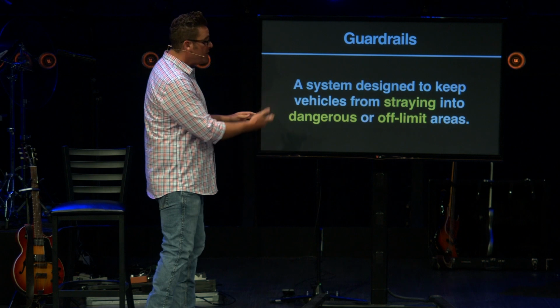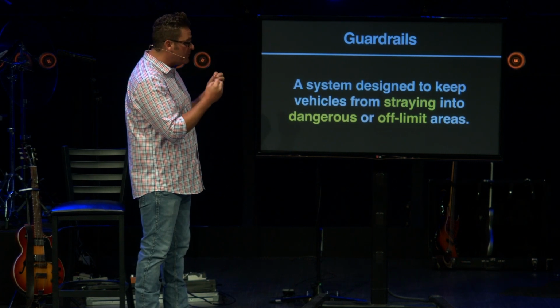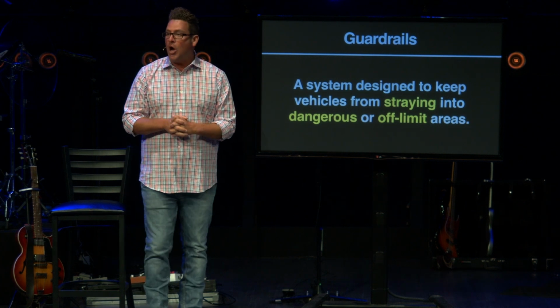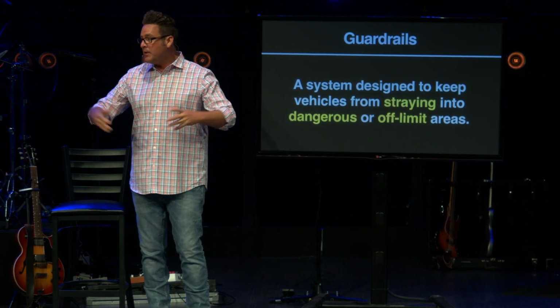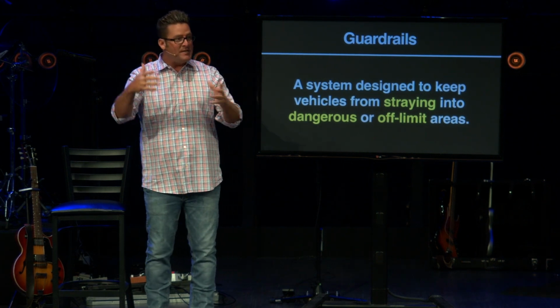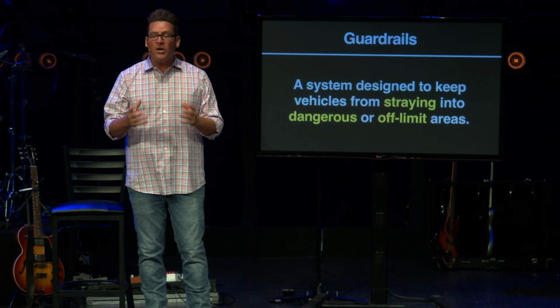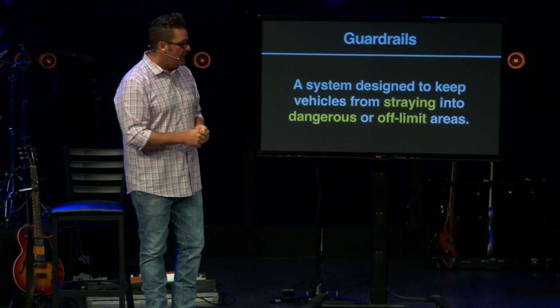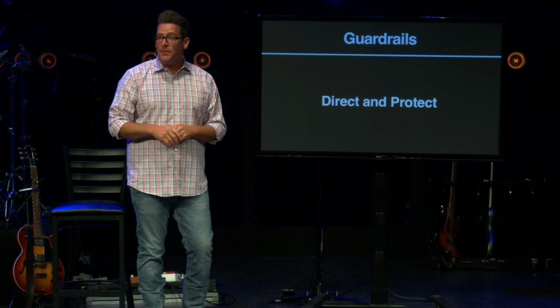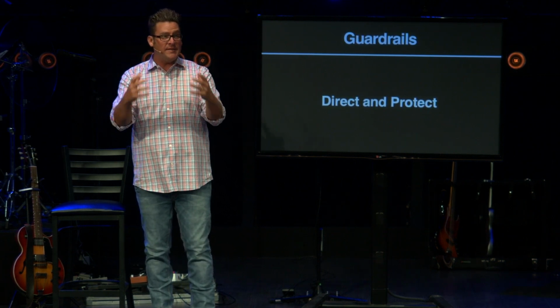So last week when we kicked this whole thing off, I gave you a definition of a guardrail. We said a guardrail is a system designed to keep vehicles from straying into dangerous or off-limit areas. We've all seen these on roadways, medians, curves, and bridges, all around our highways. A guardrail really serves two purposes: to direct us and to protect us.